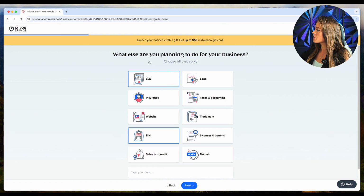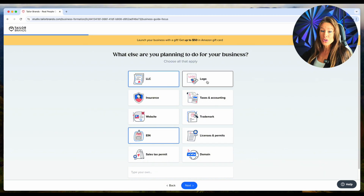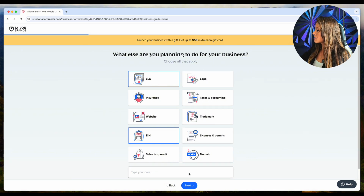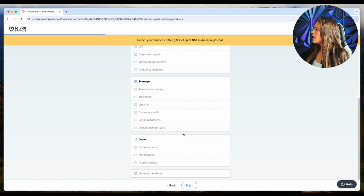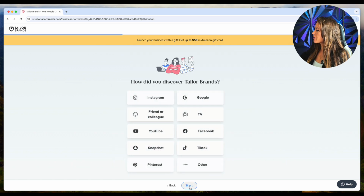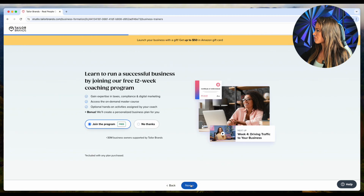And you guys, they have all this other stuff. So if you wanna go back in later and check it out or select any of these now, you can. Like if you need a license or a permit for something, or maybe you need a logo made, you could select any of these here. So I love that they have kind of everything in one spot. This is just a survey asking what we've done already. We can skip it. And then you discovered Taylor Brands through YouTube.